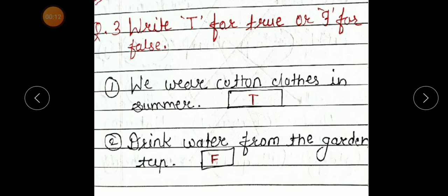Today we will learn question number 3. In our last video, we had completed question 1 and question 2 in unit test revision. Today we will learn question 3. Get started. Dear student, question number 3, write T for true or F for false.